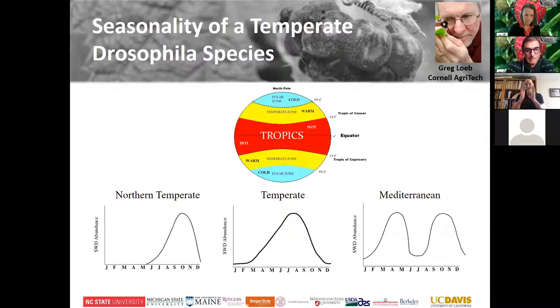Finally, on the West Coast in California, in the Mediterranean climate, where it's very hot and dry in the summer, we often see a decline in population in the middle of the summer, spaced by higher peaks in the spring and the fall. All right, so what are the factors that drive this seasonality?